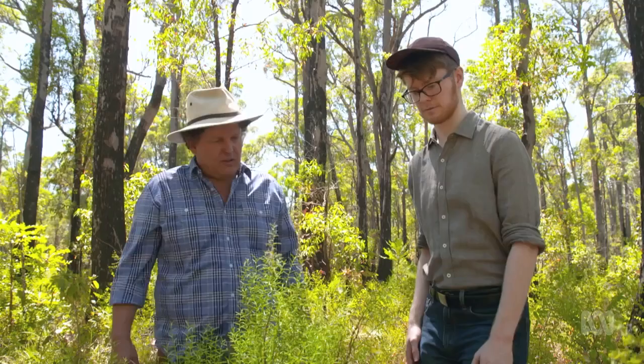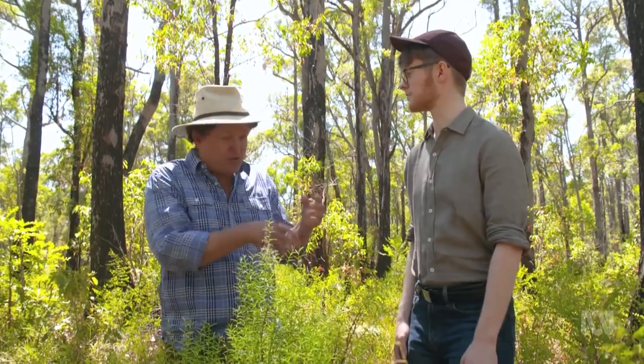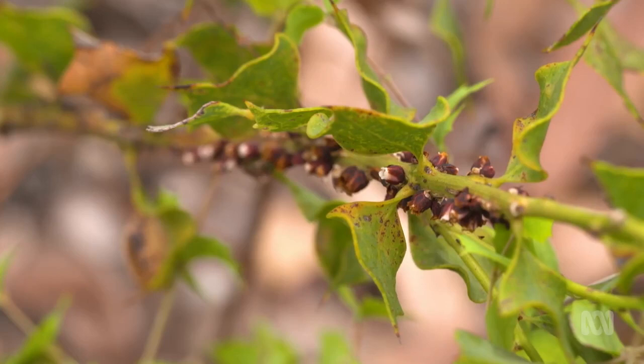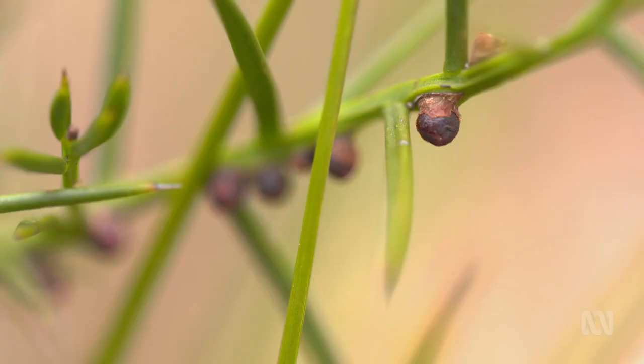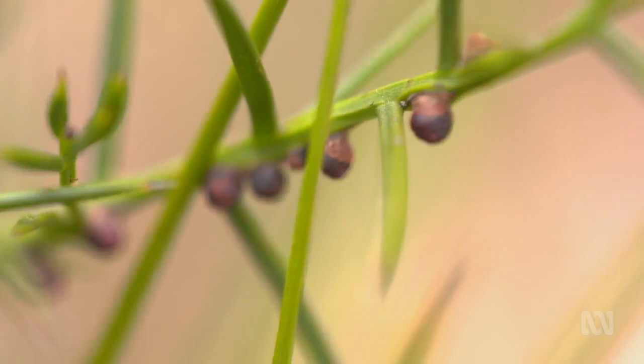So you've explained pollination, and they develop fruit with presumably seeds. Yep. How does germination work? Well, that's one thing we don't know either. When they produce their fruit, it can contain anywhere up to 100 tiny, tiny little seeds. And there have been many attempts to germinate these plants, but no one really knows how they germinate.